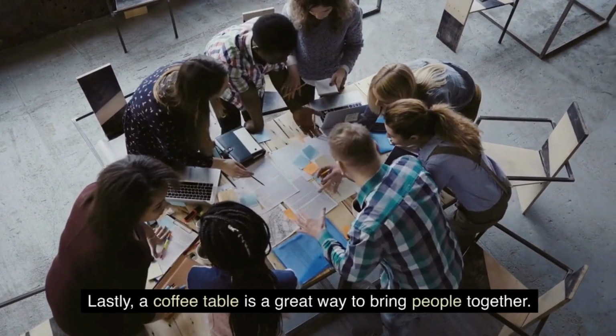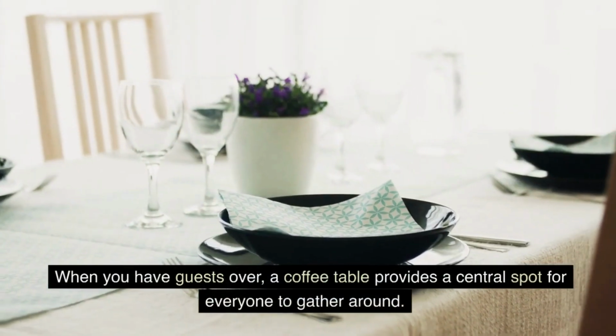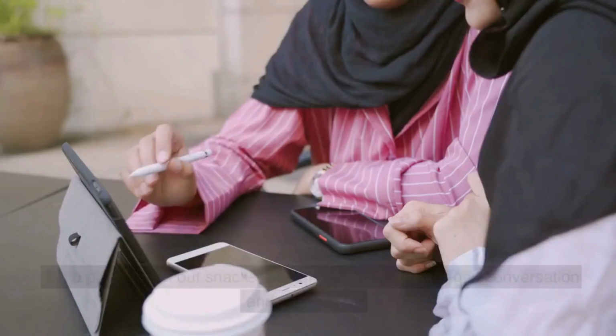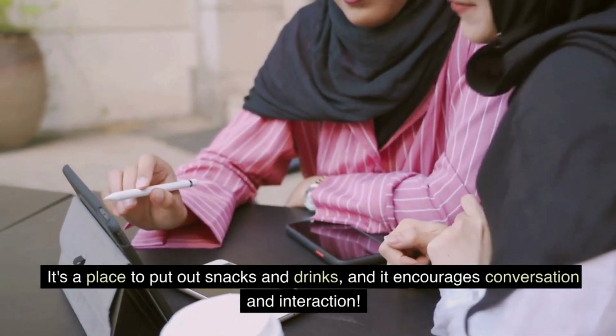Lastly, a coffee table is a great way to bring people together. When you have guests over, a coffee table provides a central spot for everyone to gather around. It's a place to put out snacks and drinks, and it encourages conversation and interaction.